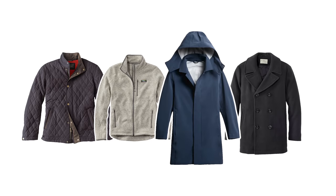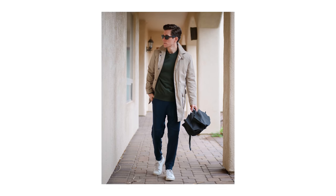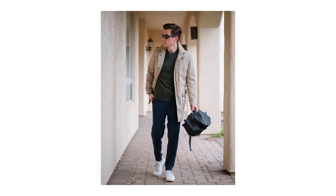These are things like quilted jackets, fleece zip-ups, raincoats, and peacoats. I think the most obvious piece of supplemental outerwear is the raincoat, especially if you live somewhere that does get a lot of rain. I'm always surprised at how much use I get out of my raincoat. But then a lot of guys would consider their outerwear collection to be incomplete without a quilted jacket or a peacoat. So it just goes to show that this stuff is subjective.